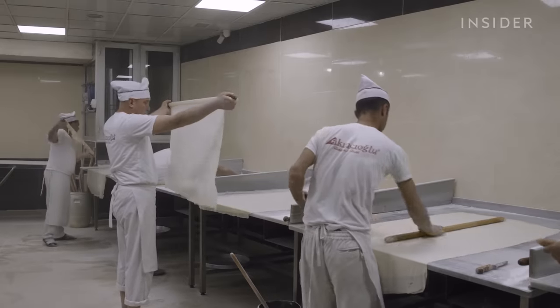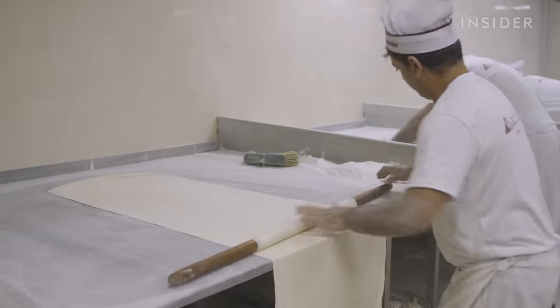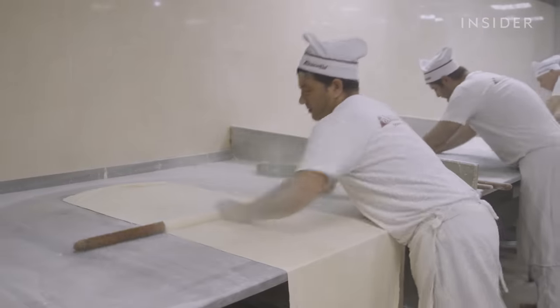Here, chefs roll 10 to 15 sheets of dough at a time and generously coat them in starch so they don't stick together.